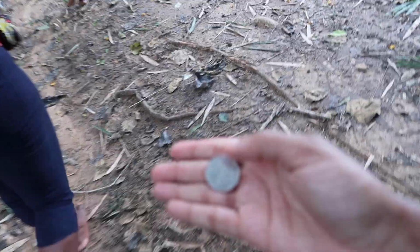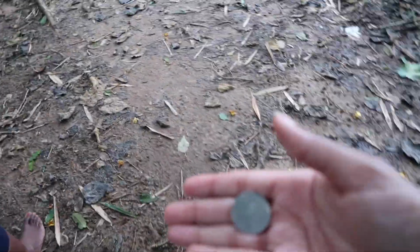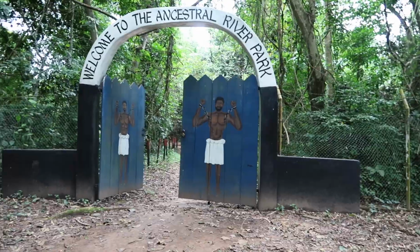So they gave us this coin to put our wishes and aspirations on.